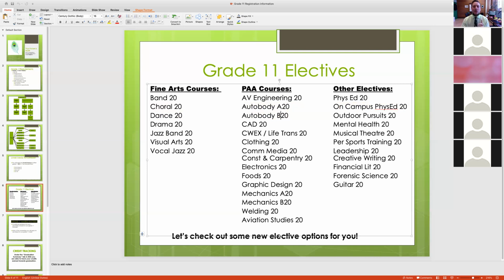Each of these classes focuses on a little different part. It's working on vehicles that are damaged, learning the repair process, and so forth. CAD is computer aided design. That is exactly what it is. It's using technology on the computer to design architectural elements, to sketch it and create it, and oftentimes working into 3D in a program called Inventor. So if you're really technically inclined and enjoy that work, that's a great class for you.